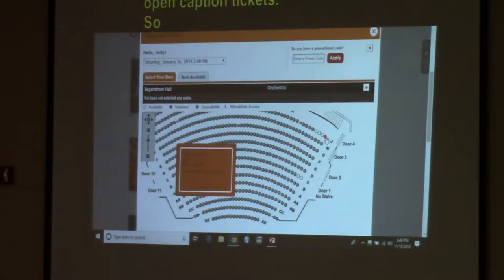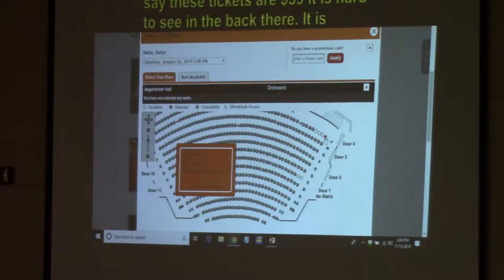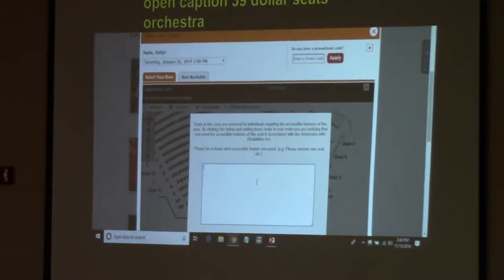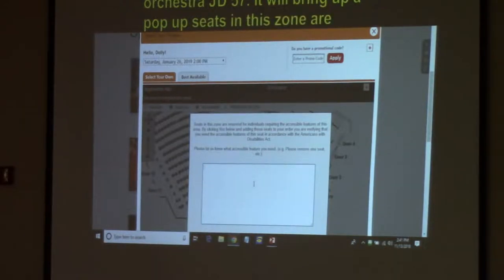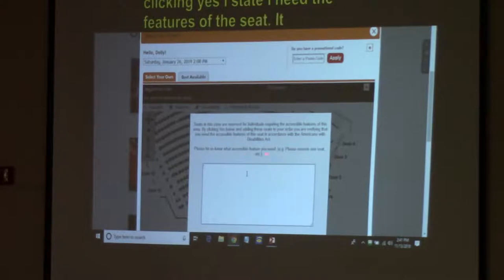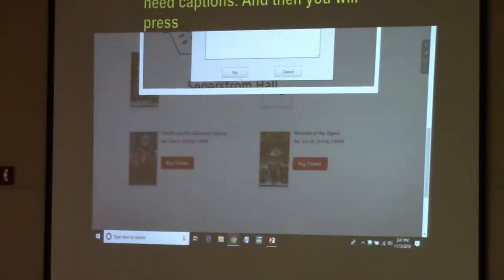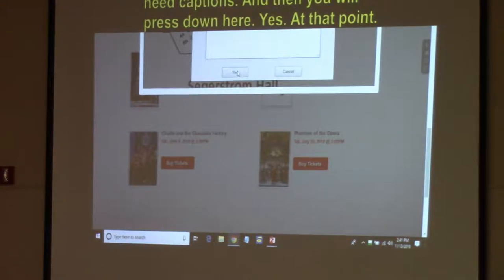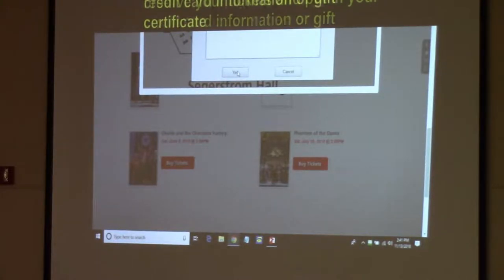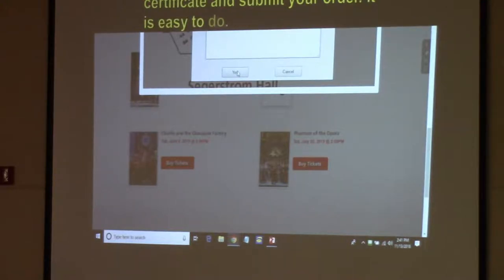So if I hover over these ones in J, it's gonna say these tickets are only $39. And I know it's kinda hard to see in the back there, but it says open caption, $39 seats, Orchestra J seat 57. So if I click on that, it's gonna bring up a pop-up that says seats in this zone are reserved for individuals requiring the accessible features of this area. By clicking yes, I am stating basically that I need the features of the seat. And then it has an open window down here. So if you need captions, you're just gonna type in there, I need captions. And then you'll press down here, yes, at that point. And then from there, you just go in, you reserve your tickets, you put in your credit card information or your gift certificate, and then you basically submit your order from there. So it's really easy to do, and you can do it 24 hours a day on our website.